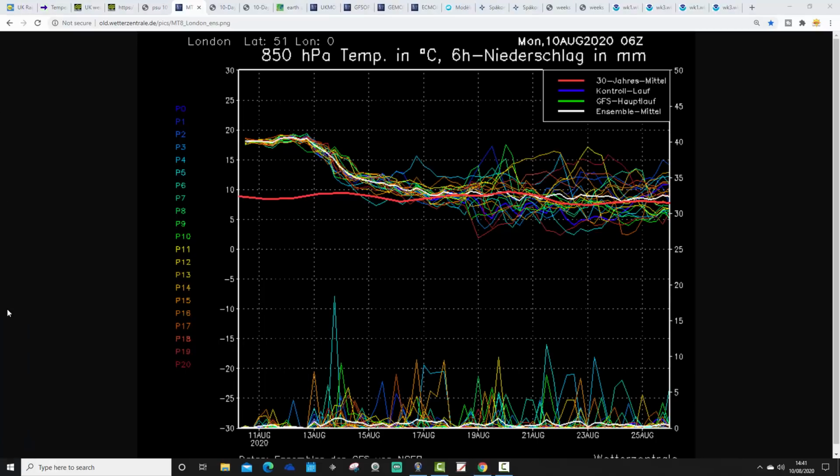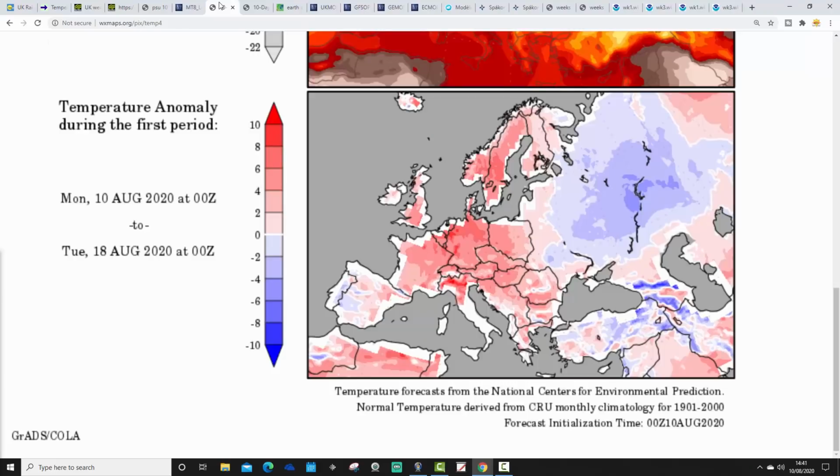Presumably, as we go into this cooler period here through the third week of August, we've still got plenty of precipitation spikes, so presumably that's just showers or longer spells of rain. We probably lose the thundery potential as the heat and humidity clears out of the atmosphere. But the earlier period, where we've got heat and humidity, that's probably where we're getting the thunderstorms coming along.